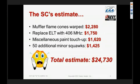$950 for that. The muffler flame cones were warped. They wanted to replace both mufflers for $2,280. The ELT was still an old 121.5 ELT, and they wanted to upgrade it to a 406 megahertz ELT for $750. Some miscellaneous cosmetic things, paint touch-up and so on, $1,620. And about 50 additional minor squawks that I won't go through with you, totaling about $1,400. If you add all of that stuff up, you get very, very close to $25,000.